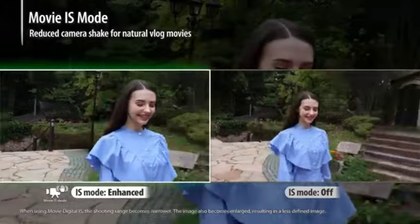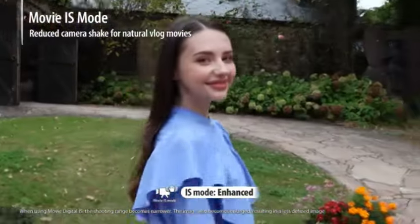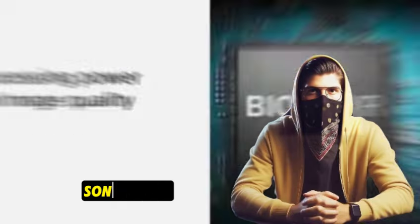The R50 is the best value among budget versions. It has the best sensor, the best focusing mechanism, and good video capabilities all packed into the lowest-cost R-system camera body to date. Number 3.